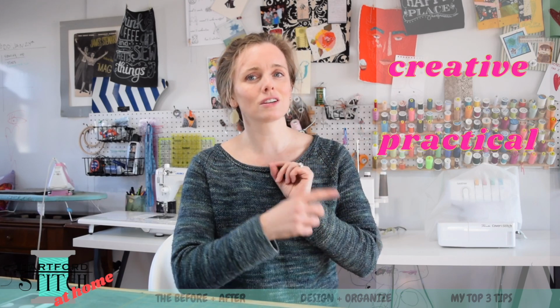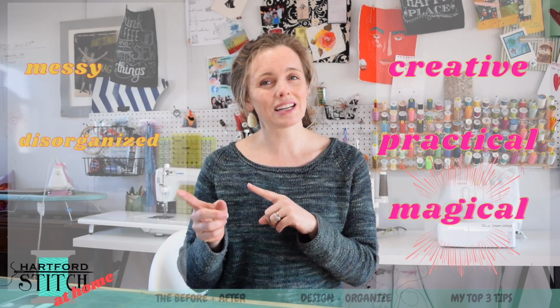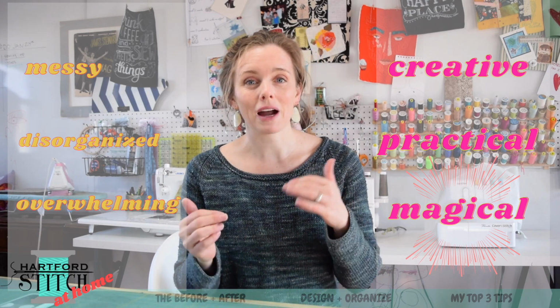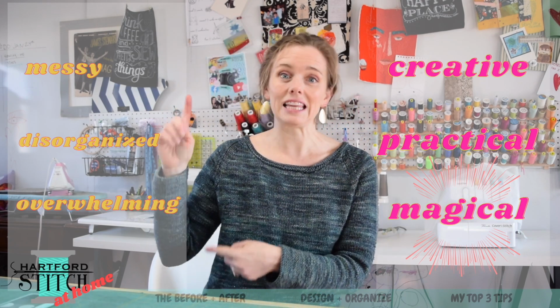So sewing rooms, if you're like me, you are always looking for inspiration on how to make your sewing room more creative and practical and maybe a little bit magical, while at the same time keeping it from being messy and disorganized and a little overwhelming. So I am going to share with you my home sewing room today, and hopefully you can get a little inspiration for more of this and less of this.